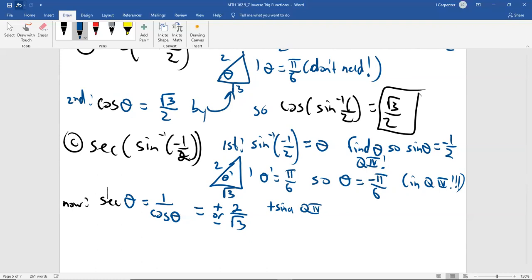If this had been a cosecant, which would relate to sine, quadrant 4, sine's negative, so we'd choose the negative instead. So the secant of this angle is equal to negative 2 over square root of 3. But you're going to be slightly annoyed. There's one final detail we have to account for. We've got to rationalize the denominator, multiply top and bottom by square root of 3, giving us a final answer of negative 2 square root of 3 over 3.